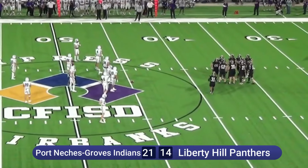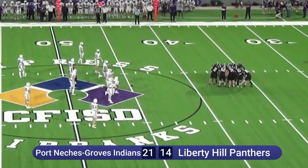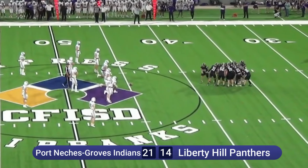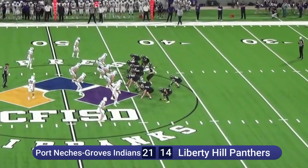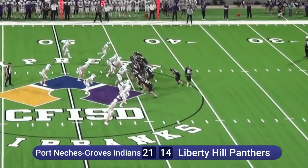And if you look on any site anywhere, you'll see that Ben Carter is the leading rusher for Liberty Hill. And as you can tell by watching this, you're not surprised. He's going to run for a lot.